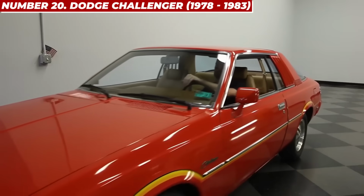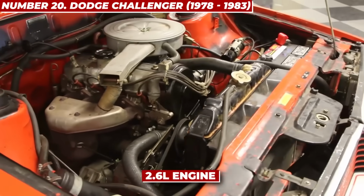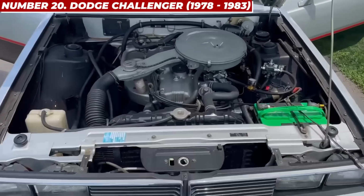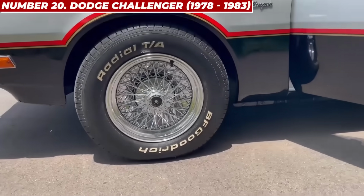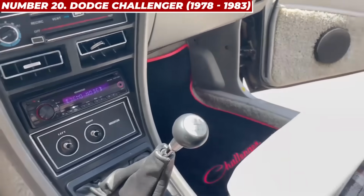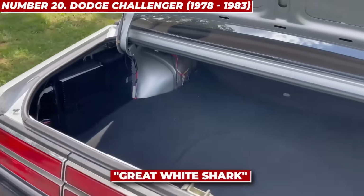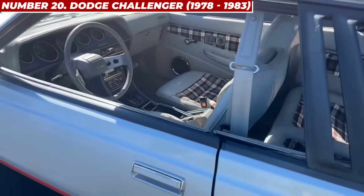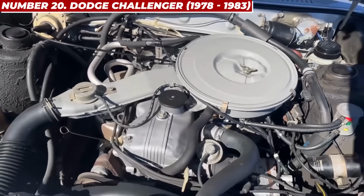This Challenger was actually a rebadged Mitsubishi Galant Lambda, a front-wheel drive coupe with a measly 2.6-liter engine producing just 105 horsepower at best. Imagine the disappointment of muscle car fans walking into Dodge dealerships expecting the next evolution of American performance, only to find this underpowered Japanese import masquerading under a legendary name. It wasn't necessarily a terrible car for what it was, but calling this imposter a Challenger was like naming a goldfish Great White Shark. The automotive community never forgave Dodge for this blatant misrepresentation, and the model was eventually discontinued, allowing the Challenger name to hibernate until it could be properly resurrected decades later.